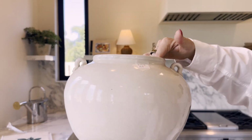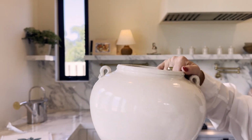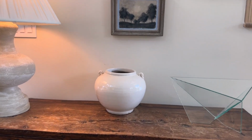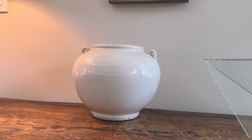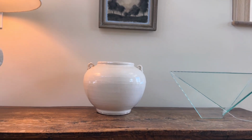Also from the same seller is this. I loved the creamy white glazed ceramic, the small little handles. Something like this with a great silhouette in an off-white for me is my favorite type of pottery to find. I love ironstone in the kitchen, but everywhere else in the house, this is by far my favorite type of pot to find, and I don't come across them often. My favorite because of the creamy glazed color.